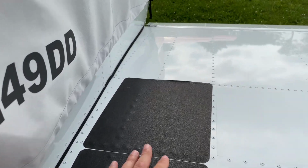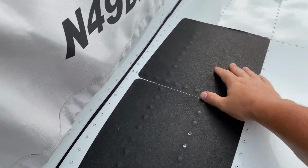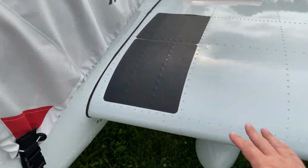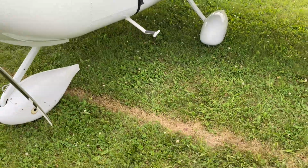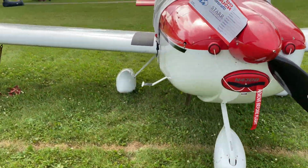It looks like he's added a second pad here. I don't believe the original plans called for two of these pads. I could be mistaken. I think it was just the one pad right here in the front, anti-slip pad. Looks like a nice build.